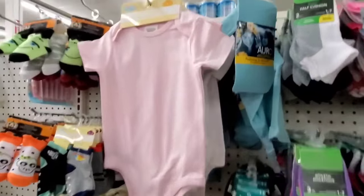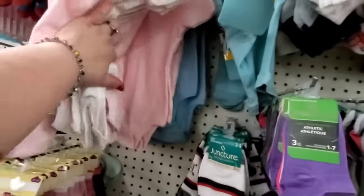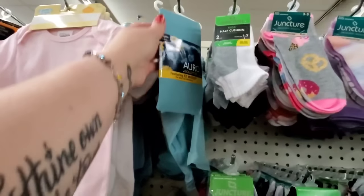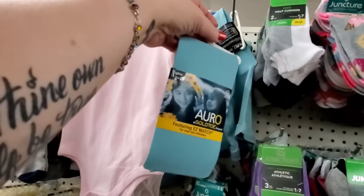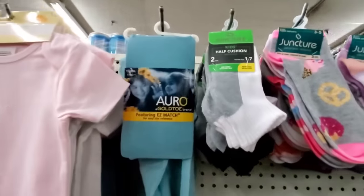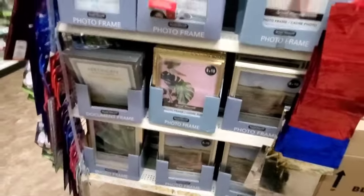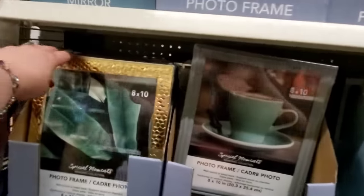They've got those onesies that we've been seeing everyone showing on their channels. I found these already, but I really like that they have them. They have these gold toe Auro featuring easy match tights in this really pretty blue. You can't beat that for $1.25, a pair of tights in a size small for a baby. Nice, nice score there. They've got all these frames back here for gift giving or framing, whatever.